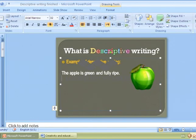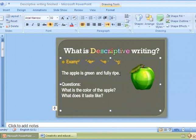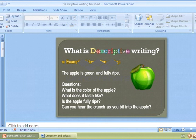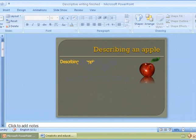So let's write them down. Let's ask questions. What is the color of the apple? What does it taste like? Is the apple fully ripe? And can you hear the crunch as you bite into the apple? When we answer these questions, we can transform the apple is green and fully ripe into another descriptive sentence.